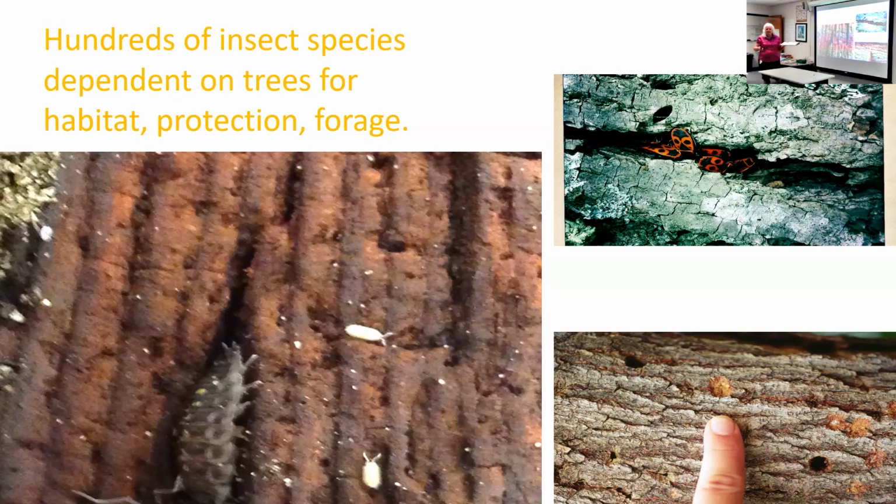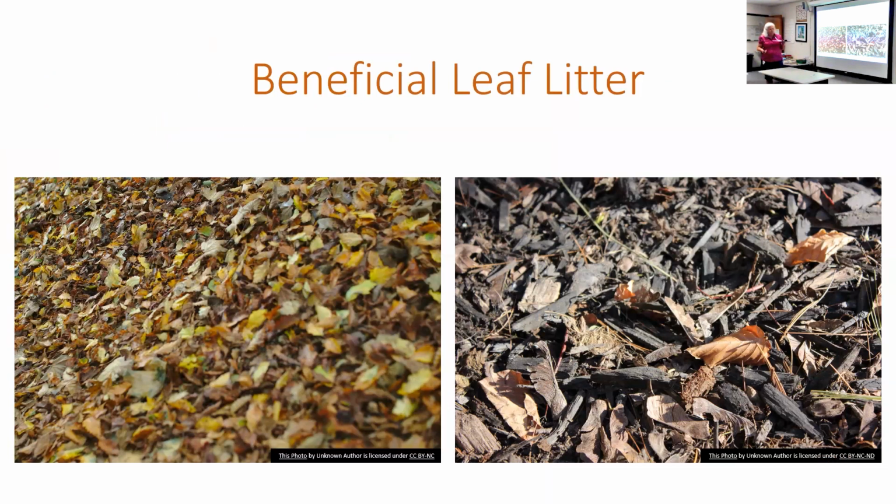And I know you've seen cicadas and all that kind of stuff, but these trees are teeming with these bugs. And leaf litter. Cheryl did a good job talking about leaf litter too, which is also underappreciated. What you are looking at here is gold. All those nutrients that I was talking about that came in through the roots are now coming out in leaf litter. And that's another mindset change we have to have.